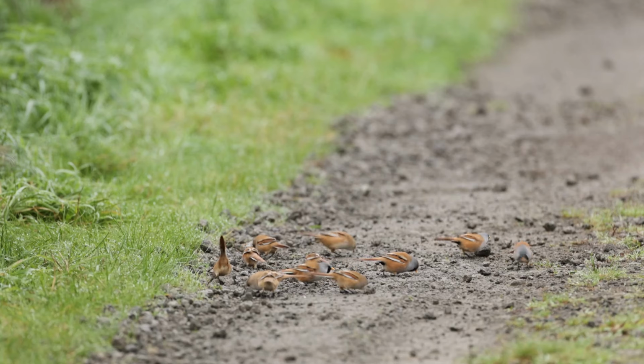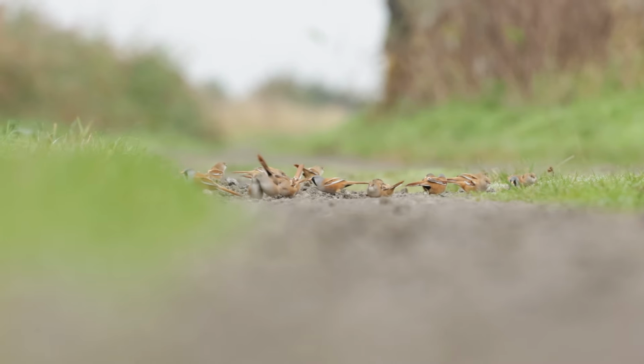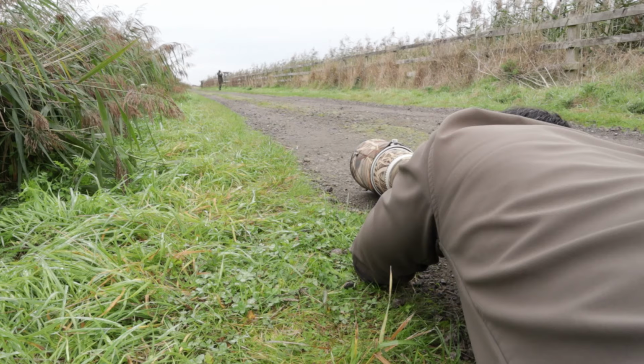They'd often come down in ones and twos and threes, but when they left, they always seemed to go up as one pack, and I thought that would be a fantastic picture to try and get. So I spent a bit of time trying to get that shot of all the bearded tits when they left the ground and came up.